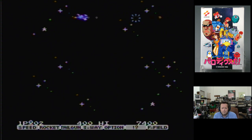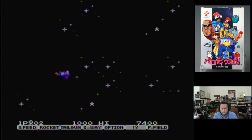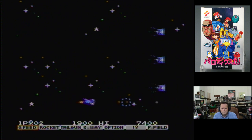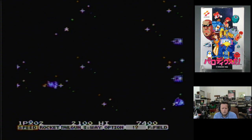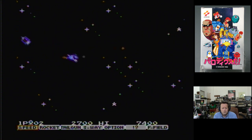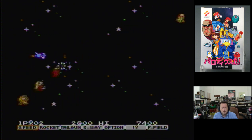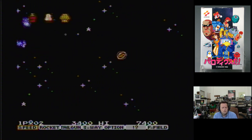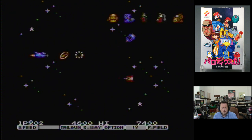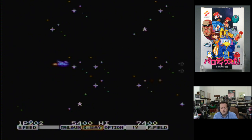So now we're the Twinbee ship. So we've got a coin. Oops, oh god, that was close. Didn't realise that came back on. Just those initial stages in these sort of games of getting powered up enough to have effective weaponry.